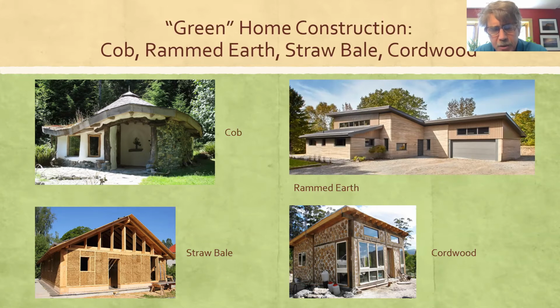It does take good craft to be done well, and again, water and moisture management are key, and that's true with any structure, really. It's not just any of these natural materials, it's any building, any type, any one that you see. Water and moisture management is the big thing that either sustains a building or kills a building. It's either healthy in an indoor environment or not.